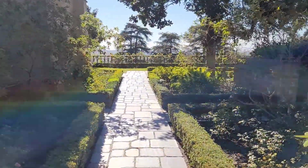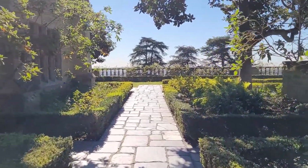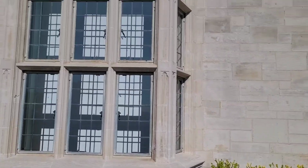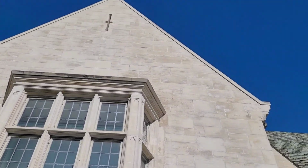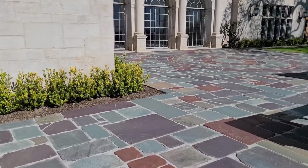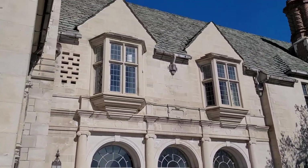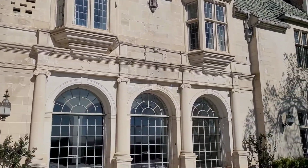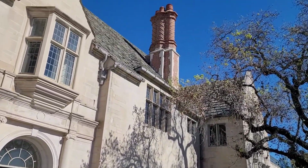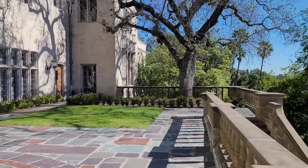We're still on the side of the house. Wait until you see the view. So guys, we're in front of the house. Wait until I show you this view. Now keep in mind, this was somebody's home, and this was somebody's yard that they saw every single morning when they stepped outside. Ready?